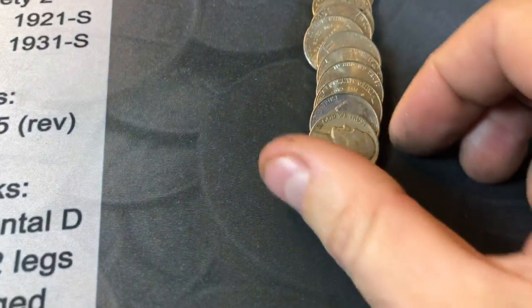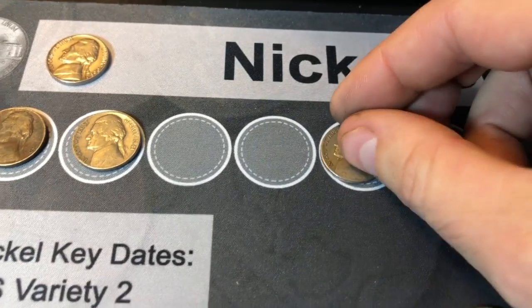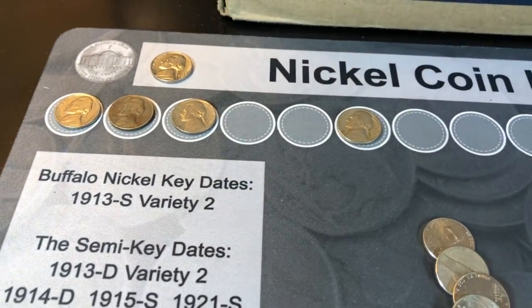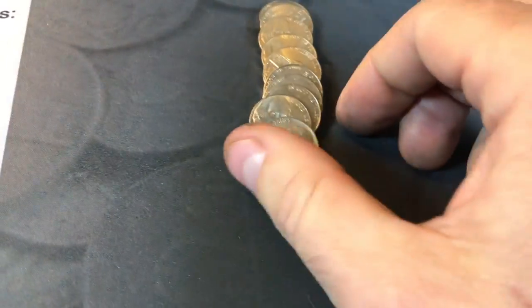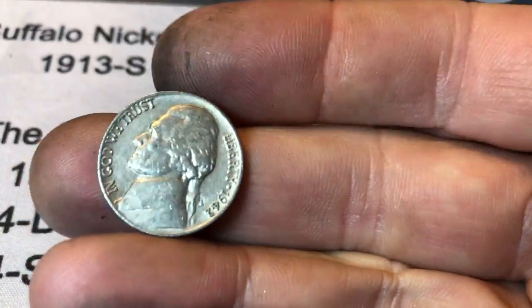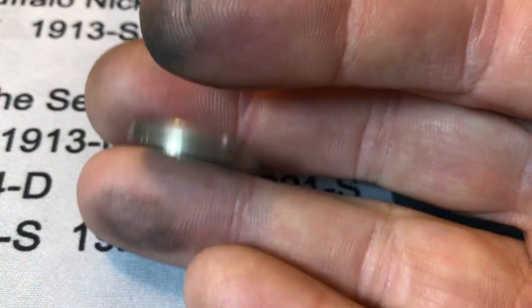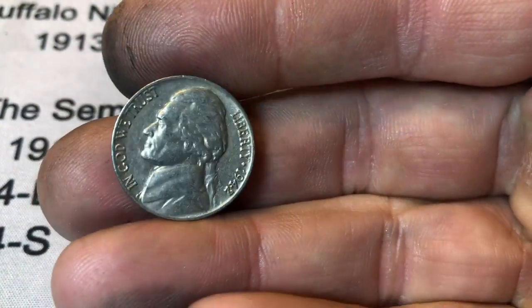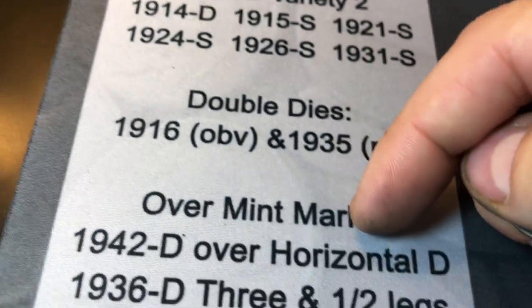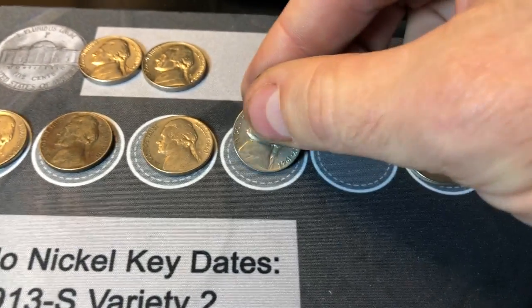Roll number 11. Another 40s nickel. 46. So now we've grabbed pretty much the years before and after silver. Let's fill in some silver spots next. Roll 12. Well, I guess we didn't completely fill in the non-silver spots between 41 and 46 because there was the transition year 42, and we've got a 42p right here, non-silver. Wish it was a 42D so I could check it for the D over horizontal D, but I'll take a 42. Now there's no more spots left.